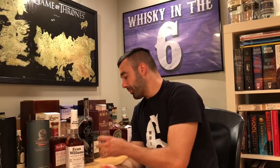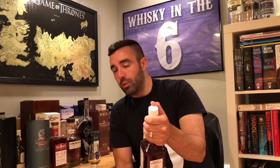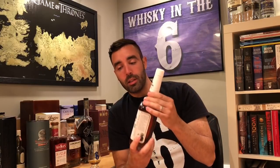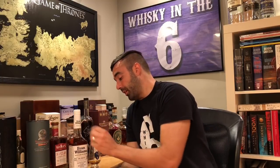This is why, for me, it's hard to spend upwards of $75 to $200 on a bourbon. Because at $37, I can get something that maybe isn't as good as that $100 bourbon, but it's not a $73 difference in taste. It's not even close. It's not even a $20 difference in taste sometimes. That's crazy. Honestly, this is really good stuff.